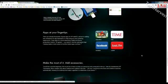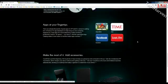Now, just because the app catalog isn't as vast as iOS, which has the largest amount of apps, or Android, which has a good amount of apps as well, they do have apps for this device. So don't worry, if you're interested in this device, there are apps, and like I said, hopefully it will increase with time. And Angry Birds is on the device, so that's a selling point for a lot of people.